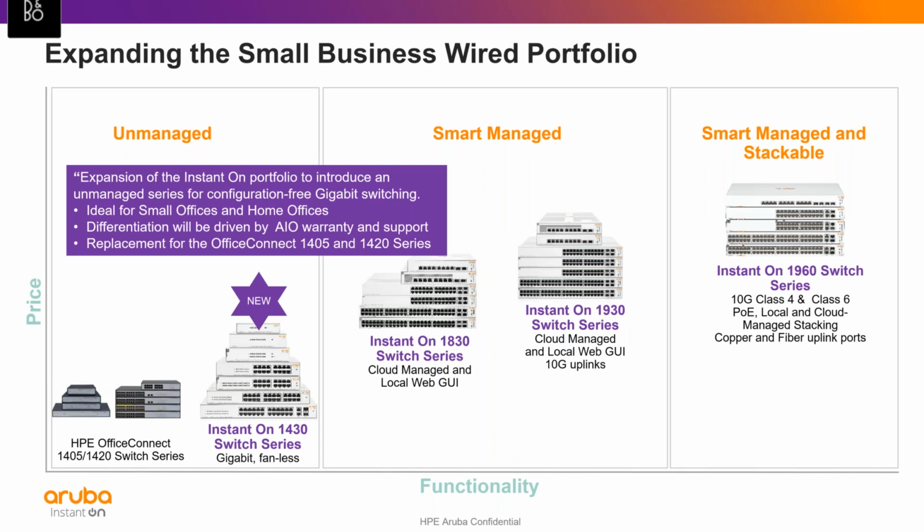Now, if you look at the previous products I've talked about with you guys in the past, there was the 1930, which is kind of our flagship product for the Instant On product portfolio, or the 1960, which came later, which was kind of a stackable version of the 1930, and then the 1830, which I just talked about last time with you guys, has a very basic management feature set, so more of an entry-level management product, but they are all managed products, right? So that were cloud managed, or they could be managed via the local GUI. The 1430, as I said, is a totally unmanaged, configuration-free gigabit switch that you just plug and play, and it's ideal for that small office, home office type of environment.